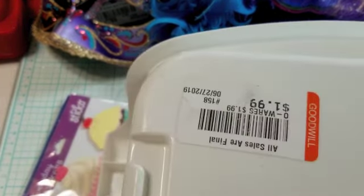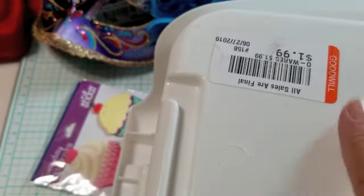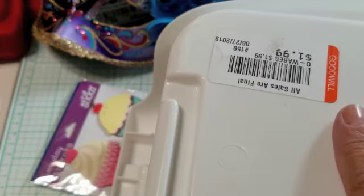These were $1.99. No, I'm lying. I picked up these the same day. I apologize. It's just that I think the color that week was the orange, not the pink. So whatever you saw in orange was half price.